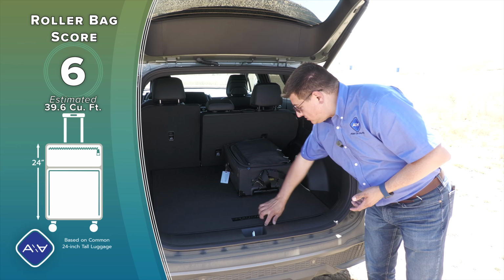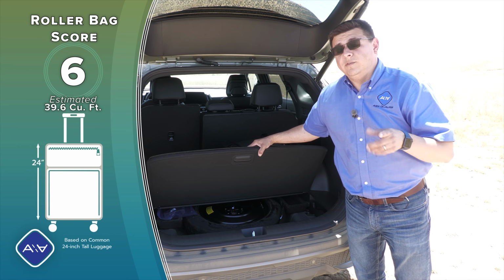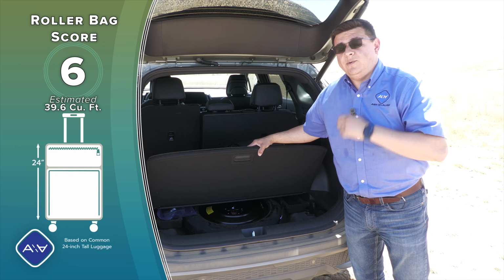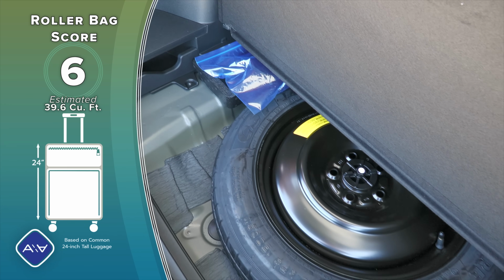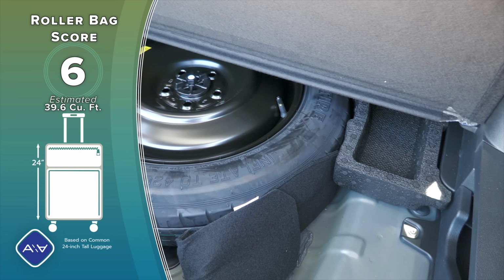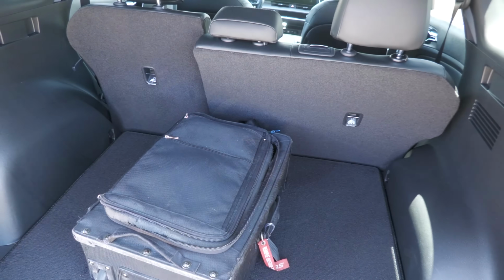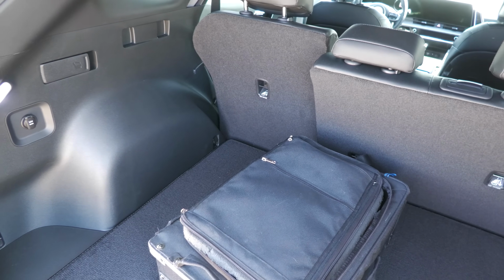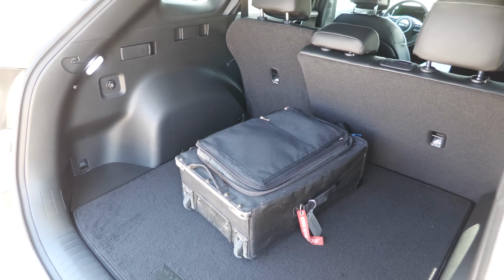There's also some additional storage space under the load floor, a temporary spare tire, and definitely enough room to put a full-size spare tire under there if you wanted to do that aftermarket. I'm certainly glad that Kia gave us the extra room under here for a full-size spare tire, because that's something that I might do if you wanted to take your X Pro model a little further off the beaten path. Although obviously I've been unable to do my 24-inch roller bag test, my estimate is that 6 will be able to fit back here. We should know pretty soon.